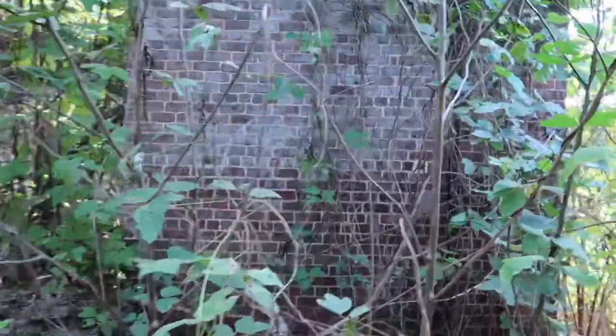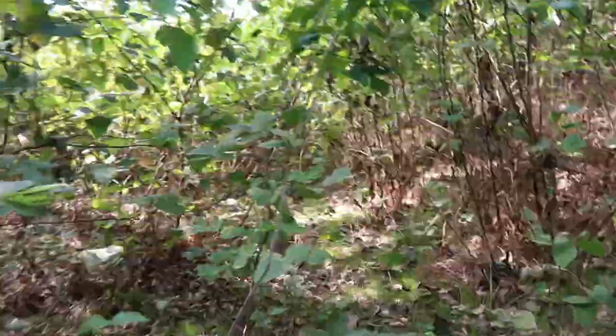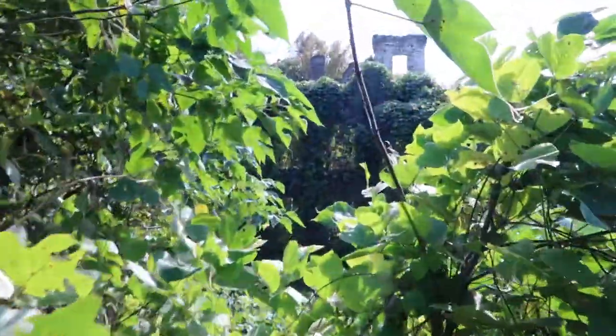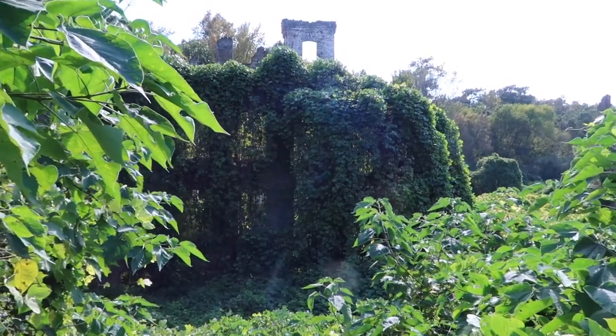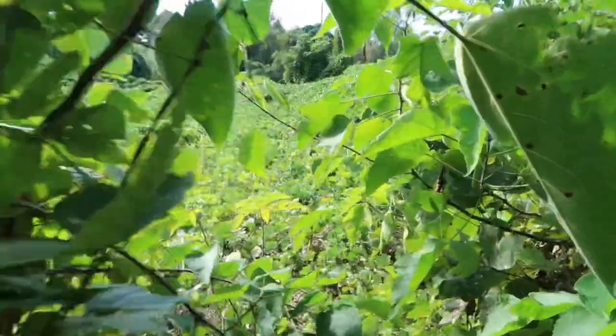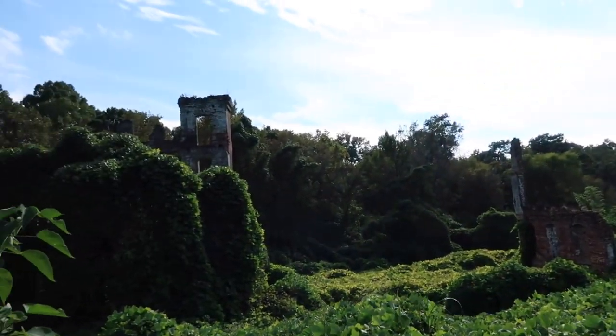Another wall over here. Peek my head up here. Oh wow. No one's been back here in a while. Look at this. That's amazing. All the ivy growing up. Another wall over here to the left. Okay, here's a clearing. Should see a lot right here. Oh, holy cow. That's beautiful.